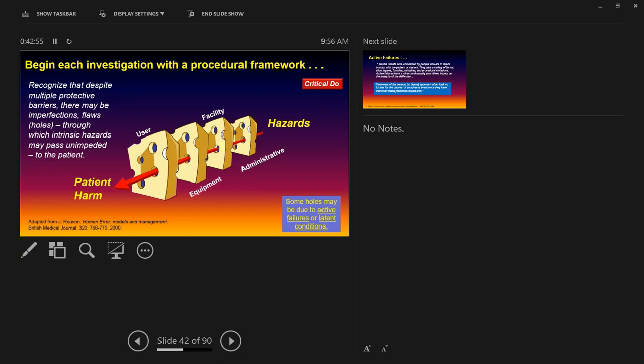Some of them might be administrative. You hire the right people for the right job. You don't make them work 24 hours every 2 days kind of thing. Administrative policy kinds of things. We design our facilities so they have adequate airflow, temperature control, ventilation, power, gases. We get the best available equipment that we can for the needed treatment. And then the user, we hope that they're properly trained as well.